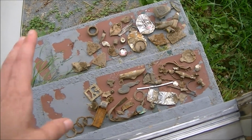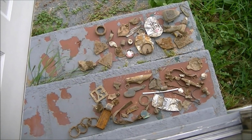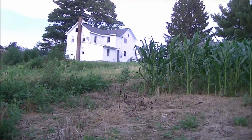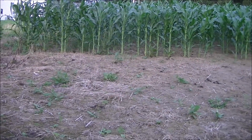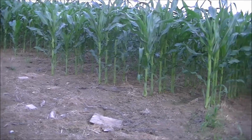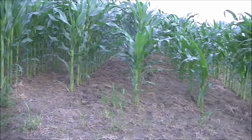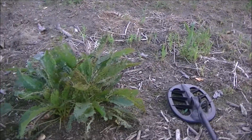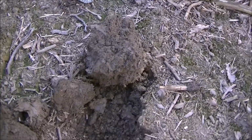Got about 2 hours before dark. I'll probably swing for about an hour, and we'll see what happens. Let's add to the pile. House is up there. I found this little area that they cleared but didn't plant. So I'm kind of working down and through here, and so far I just got a can lid, and I got something here.